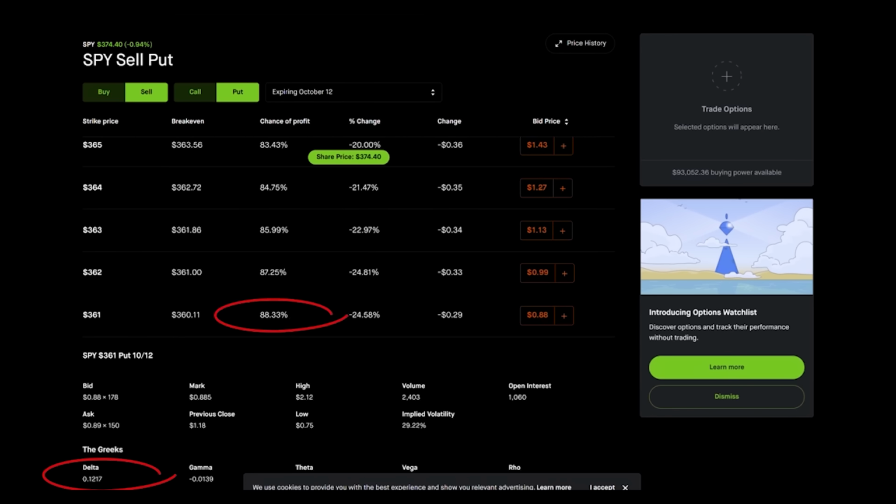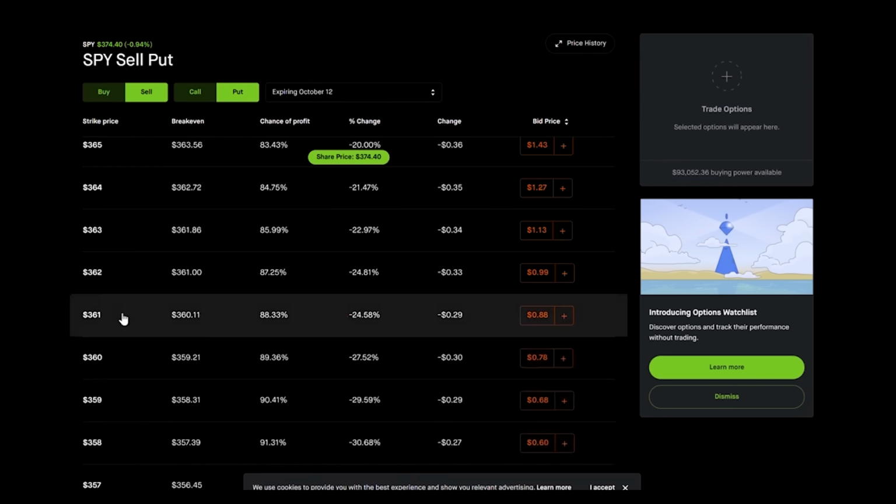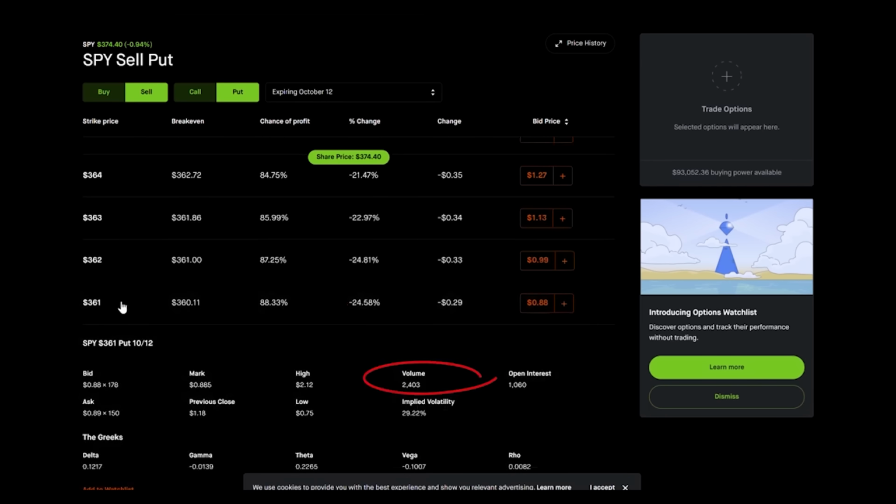A 5 delta means a 95% chance of profit. So I already know that, and I know how the Robinhood platform works. I also know that I like a sweet spot of around 10 to 14 delta. So 12 delta is fine, and the volume here is 2,400, so not as much.